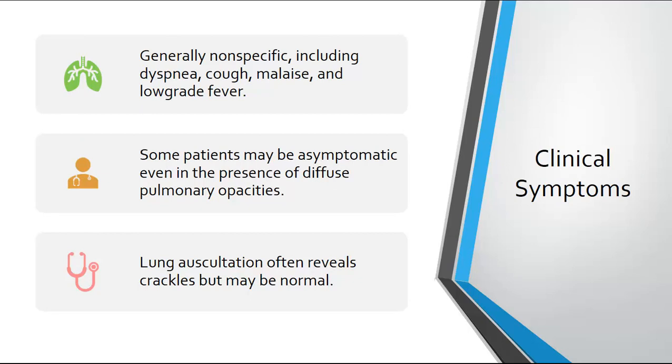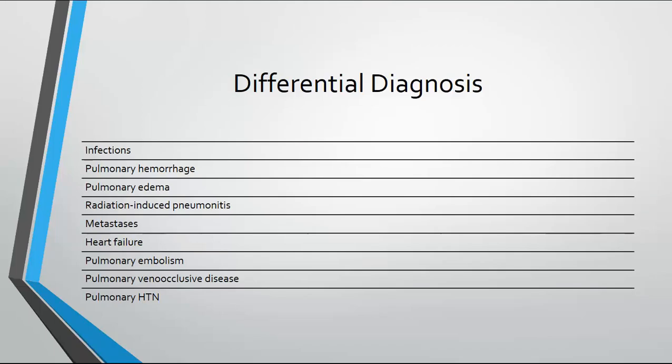Clinical symptoms are usually non-specific. They can be seen in a variety of diseases: dyspnea, cough, malaise, low-grade fever. Some patients may even be completely asymptomatic despite having a diffuse lung disease, and you might be hearing crackles whenever you are auscultating the lungs. The differential diagnosis is broad, starting with infections on top of the list, pulmonary hemorrhage, edema, drug-induced pneumonitis, metastatic disease, heart failure, PE, veno-occlusive disease, or pulmonary hypertension. All of these are on the list, but the most important one, as you notice, is the one at the top. Infection is the most important confounding factor that you're going to be seeing when you are dealing with these patients.